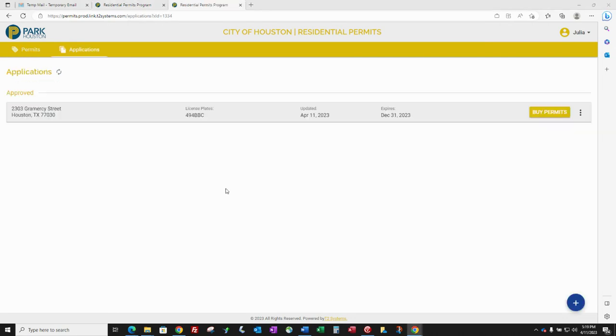In the account, we will now notice both the Permit tab and the Applications tab updated with the approval information. On the Applications tab, we see here that the application request was approved, and there is now a button to purchase the residential parking permits.